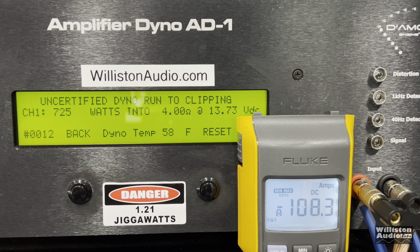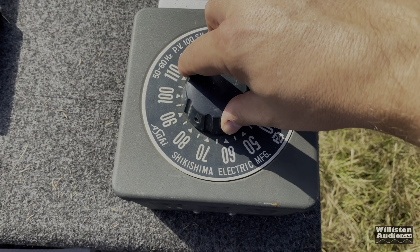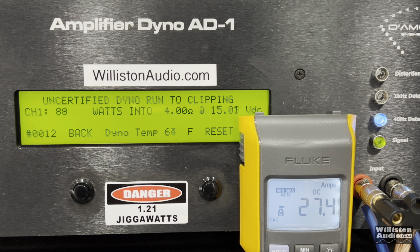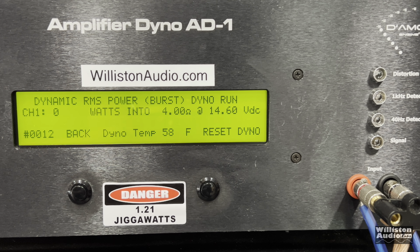Uncertified to clipping, there you can see 725 at 13.73. But again, we're going to crank up this voltage a little bit higher, and let's try it again and see if we can get that 800 watts uncertified. And look at this, right at 800 watts at 14.48. Now, what about the dynamic test?